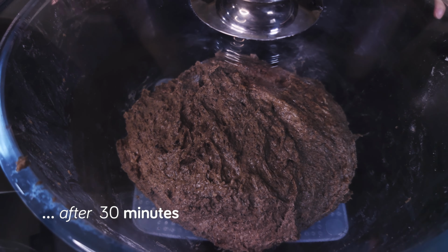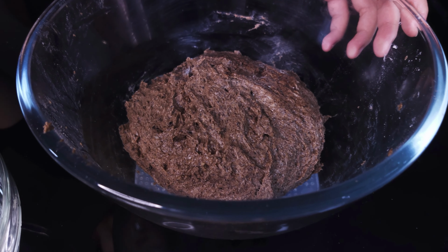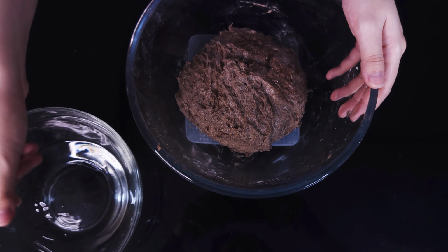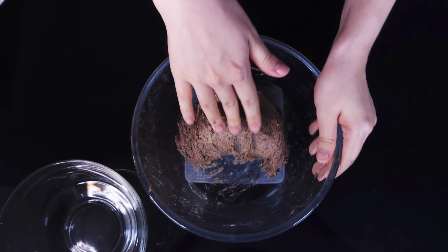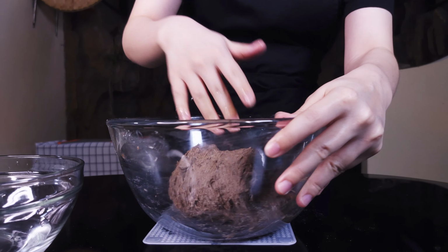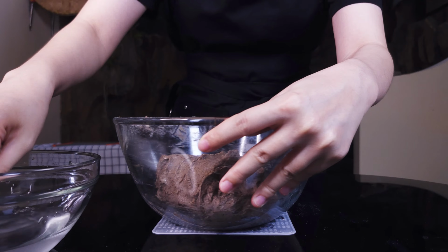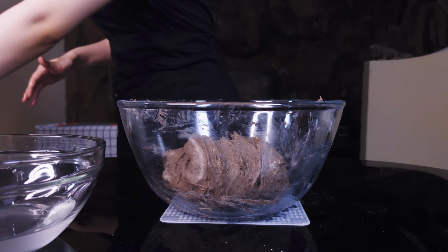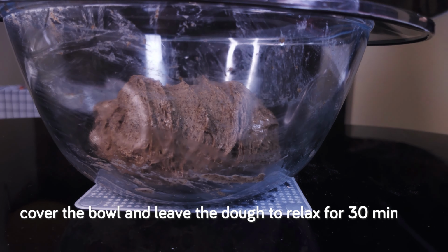And after that time's up, we're going to do a set of stretch and folds. So at the side, we have a bowl of water, and dipping one hand into the water, we're going to stretch the dough out like this, pulling one end up and then folding it down. We repeat this 3 more times, one stretch and fold for each side. This will build the gluten in a very gentle way, and you want to make sure you don't pull too hard on the dough. When we're done, we'll cover the bowl and let the dough rest for another 30 minutes.